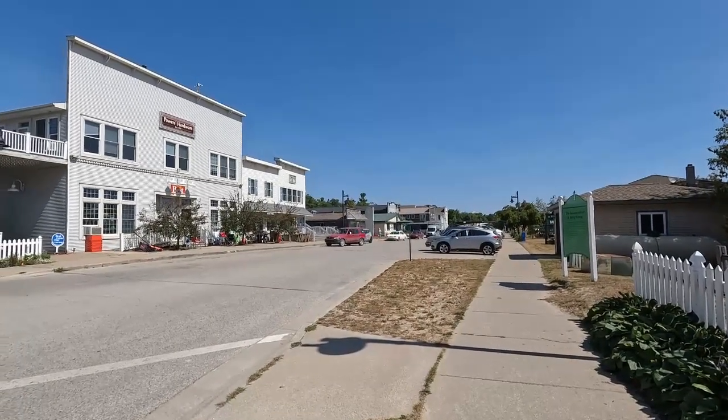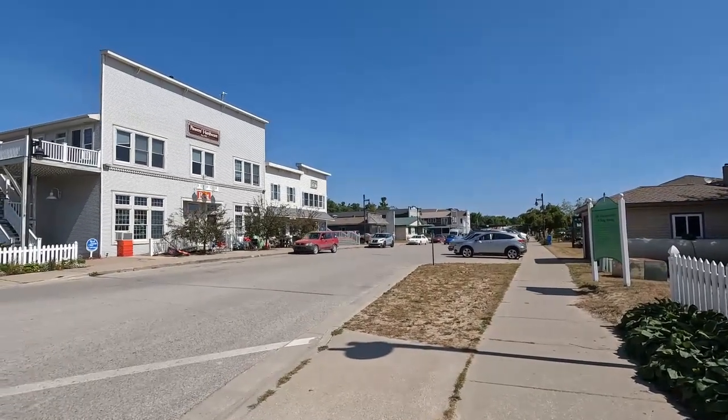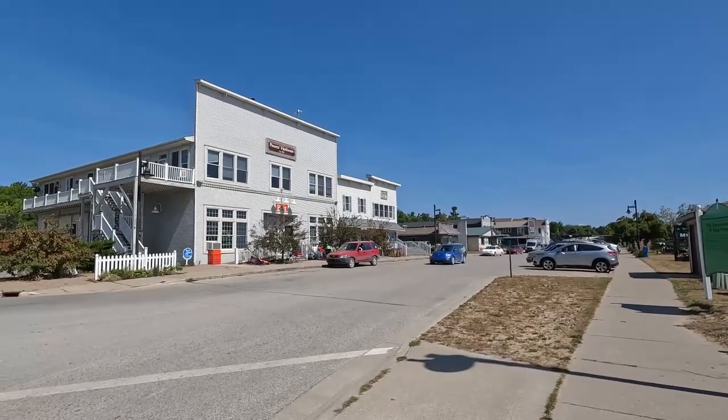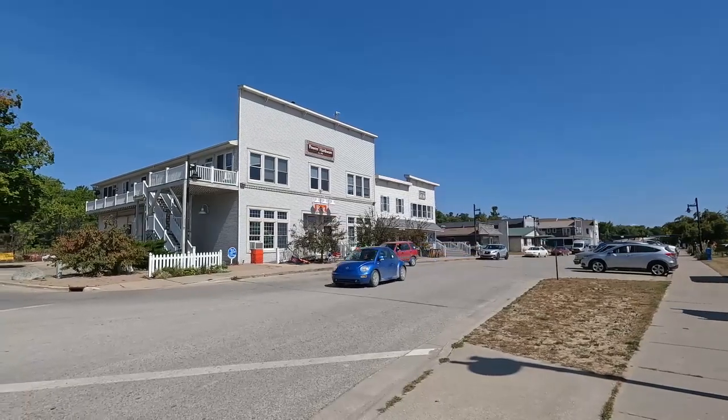Just a quick early look of the downtown area here, what there is of the downtown area. It's very small, very quaint. But it's a very peaceful place.